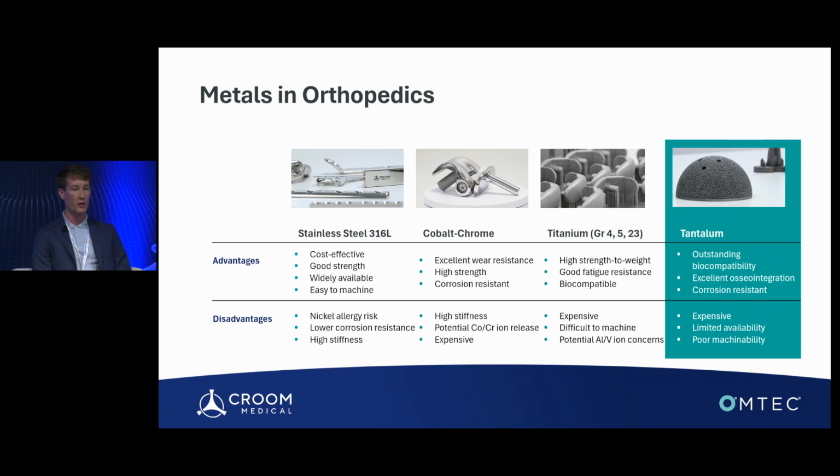Titanium is a really high strength material. It's got good fatigue properties, making it good for load bearing applications, also very biocompatible, but it is also quite costly and difficult to machine. And there is also that potential, specifically in grade 23 or grade 5, where you have aluminium or vanadium ion leaching, which could cause a localized toxicity effect.